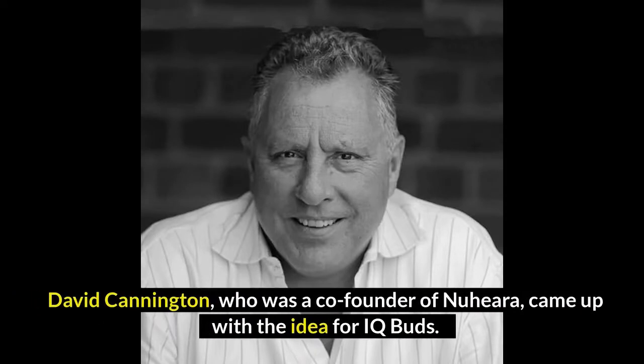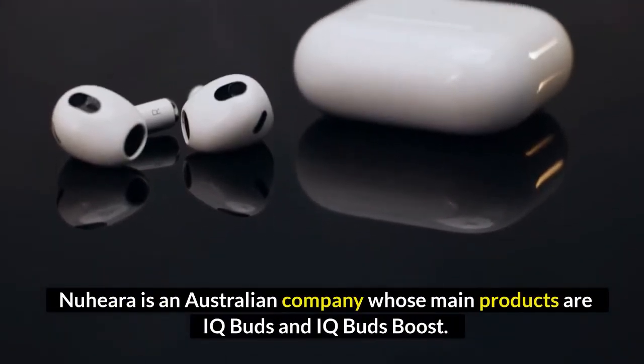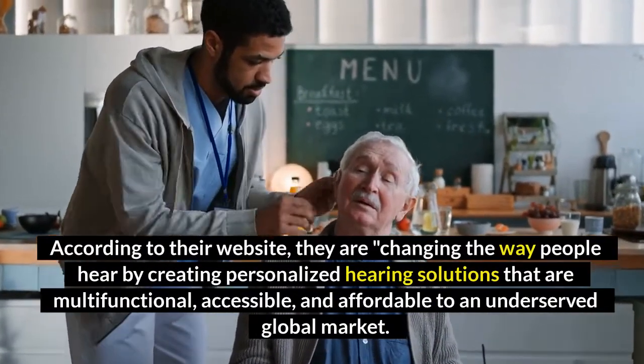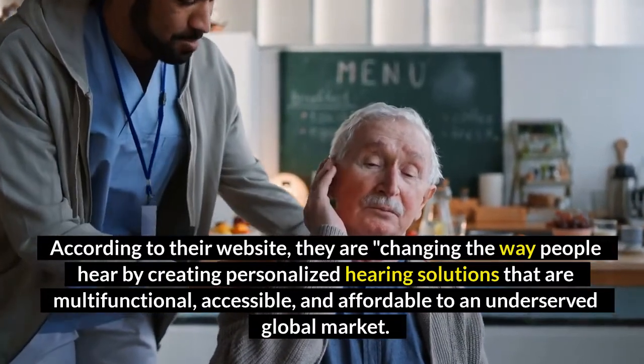7. IQ Buds. David Cannington, who is a co-founder of Nuheara, came up with the idea for IQ Buds. Nuheara is an Australian company whose main products are IQ Buds and IQ Buds Boost. According to their website, they are changing the way people hear by creating personalized hearing solutions that are multifunctional, accessible, and affordable to an underserved global market.